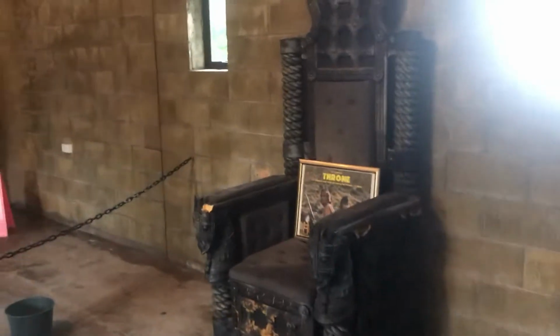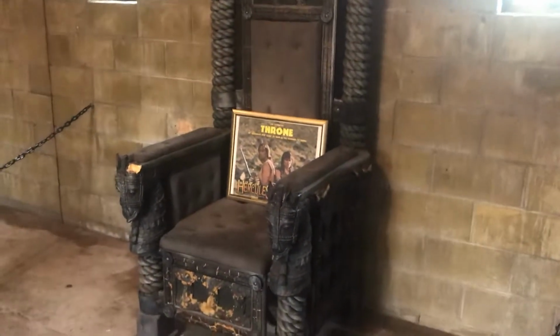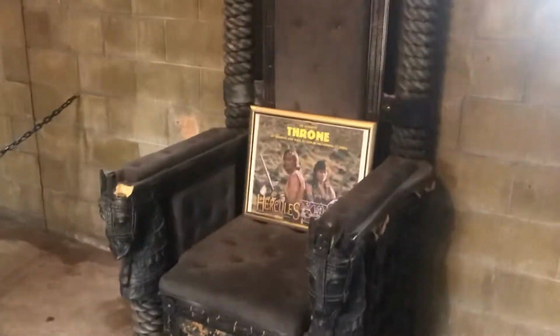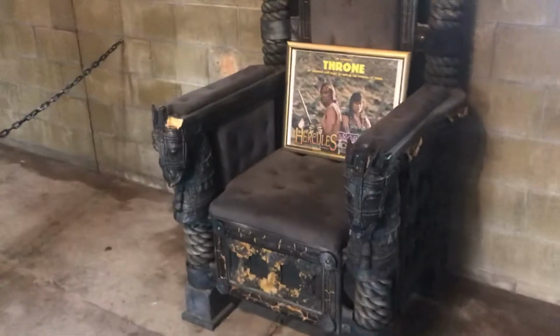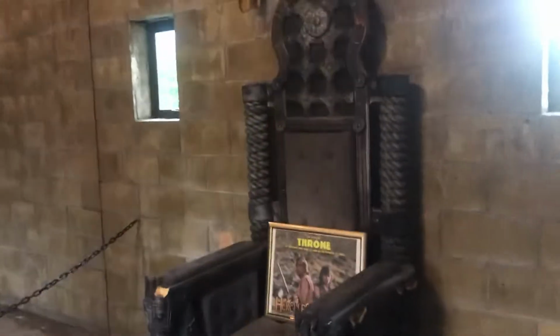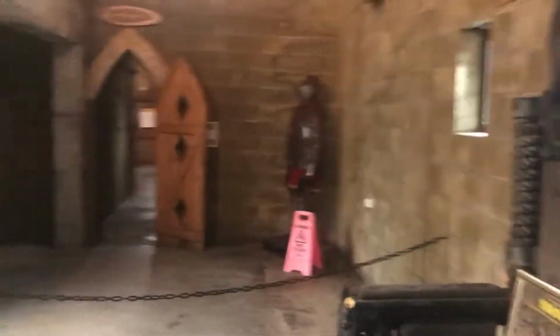Over here, for all you 90s children, this is the throne from the Hercules and Xena TV series. Lucy Lawless has sat her tushy on that throne. That's usually a thrilling thing for most of the older gentlemen and some of the ladies as well. So here we are, this is our entry hall.